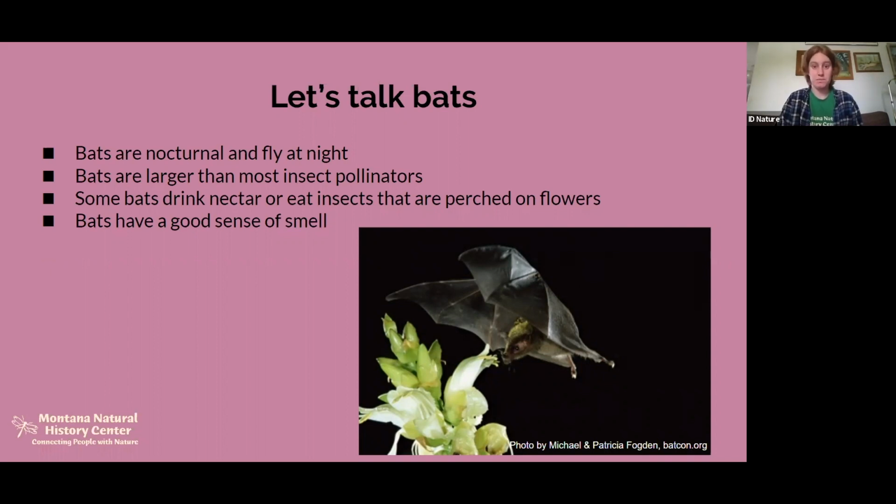So those are our common pollinators that most people know about, but nature is really creative and there are actually a lot more pollinators out there. I'm going to tell you about a couple more, starting with, on our left over here, lemurs.